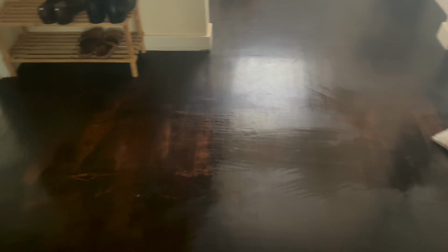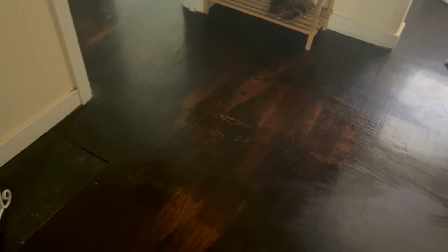This little Swiffer style mop, but it's washable, is what I like to use in between deep moppings that I do with my steam mop. Today it's just a light wipe down. Whenever my floors get a little bit dusty, I find that this thing works perfect, and today they're looking a little bit dusty. I don't like the way that looks in corners and things, and so I'm just going to go throughout the main areas of our home and give them a good wipe with this little guy.